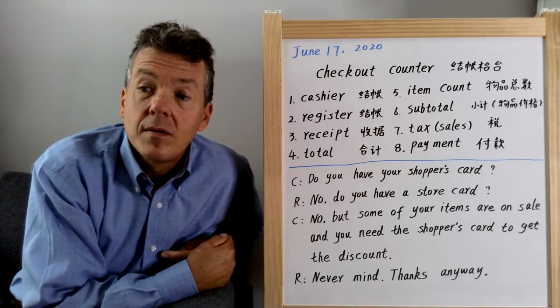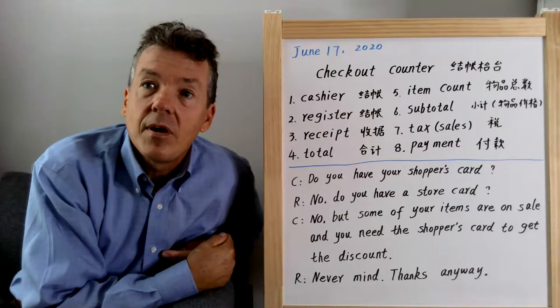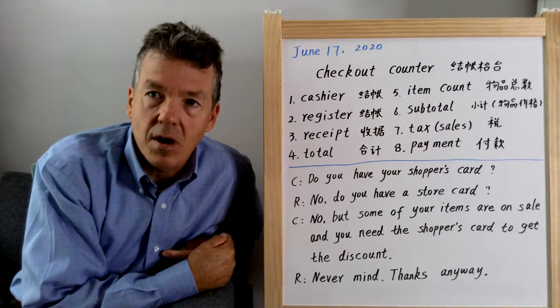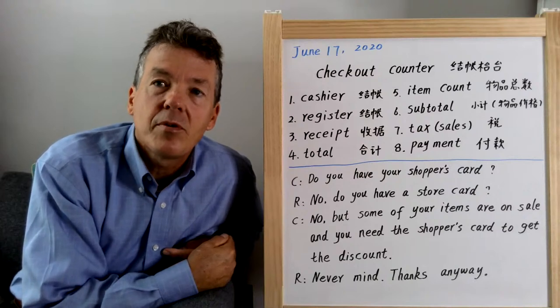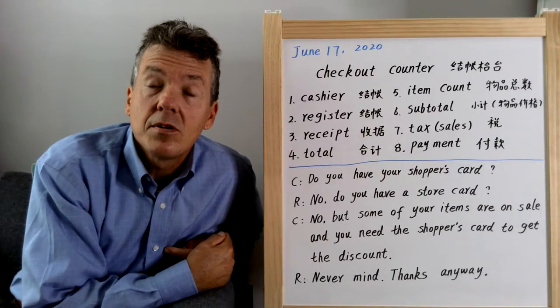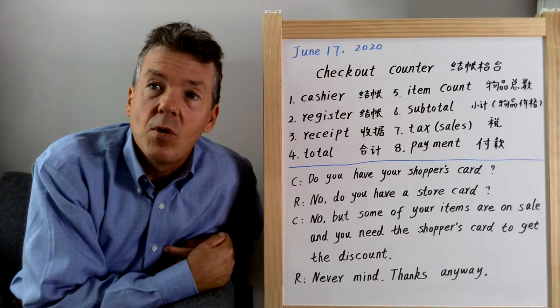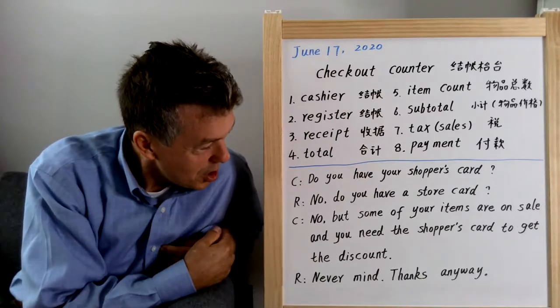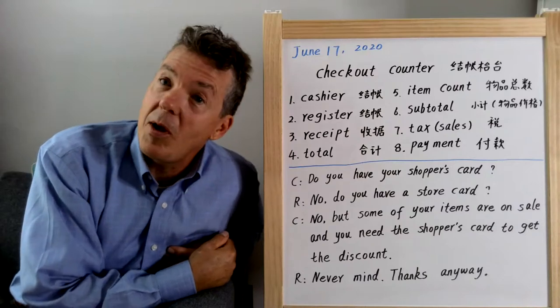Do you have your shopper's card? Shopper's card. No, shoppers. Card. Do you have your shopper's card? Do you have a shopper's card? No, your. Do you have a or do you have your? Do you have your shopper's card? Great. No. Do you have a store card?